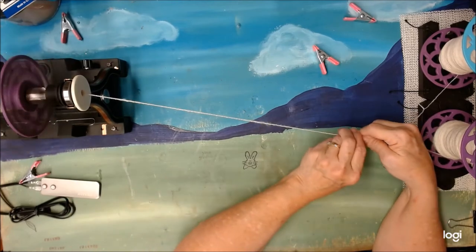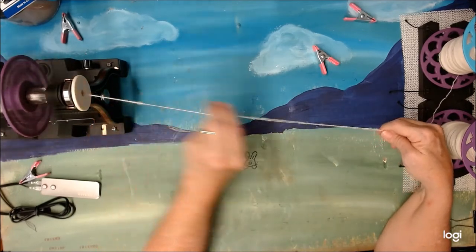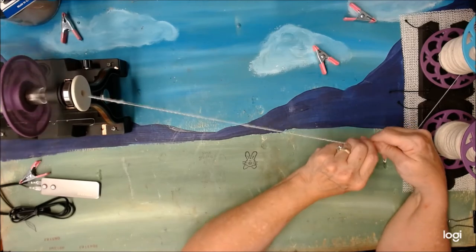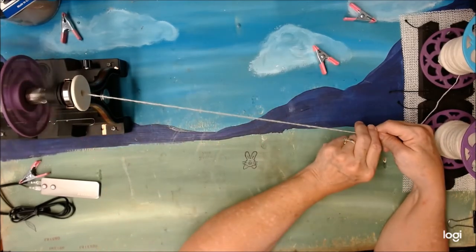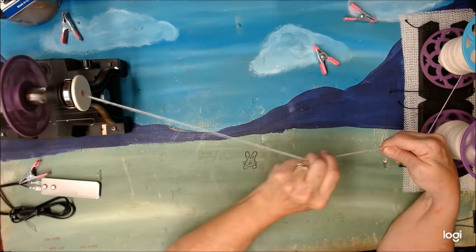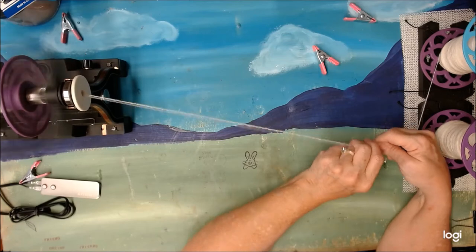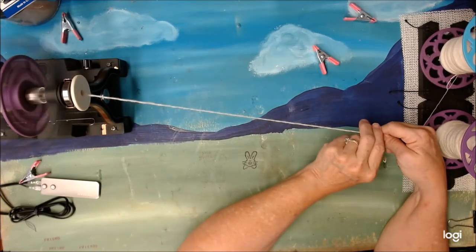Okay, even though this was a really nice fleece to work with, I'm still finding vegetable matter as I go. You find it when you spin, you find it when you ply, probably find it when you're working with it to crochet or knit or weave or whatever you do with it. You'll find some more then.